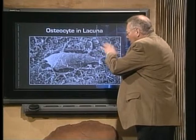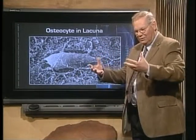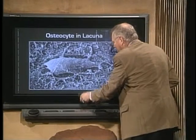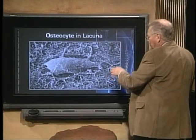Bone contains a hard, brittle material called hydroxyapatite. It's made out of calcium and phosphate ions, and it's a very hard crystal. But if that were the end of the story, if we fell down, we'd break our bones, they'd just shatter. But blended in with the mineral, here is a bone cell sitting in its little nest, and all around it we see bone in the scanning electron microscope.